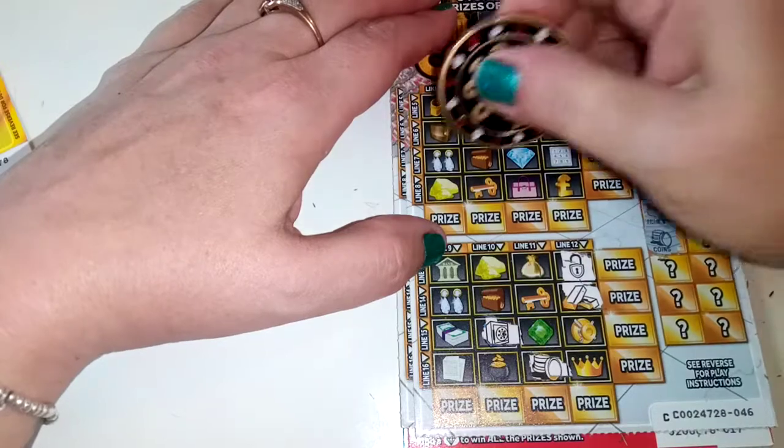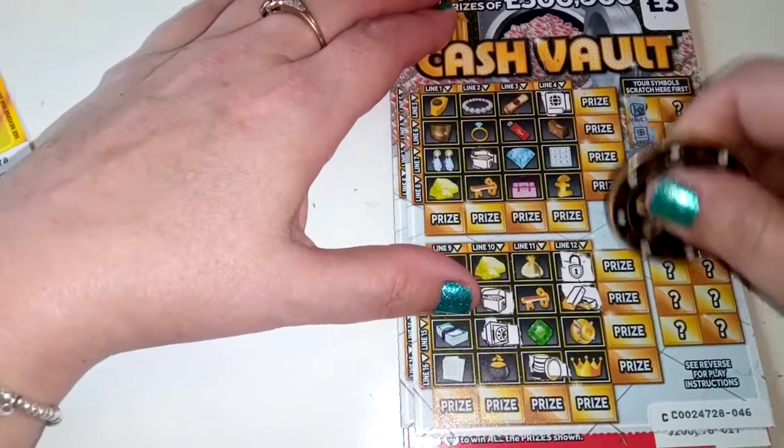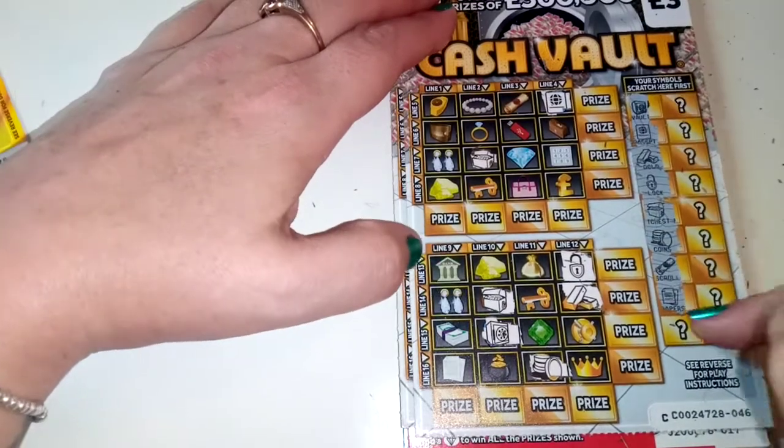Coins and chest. I like coming on and catching up with all your chats. I didn't get a chance to yesterday, so sorry about that.